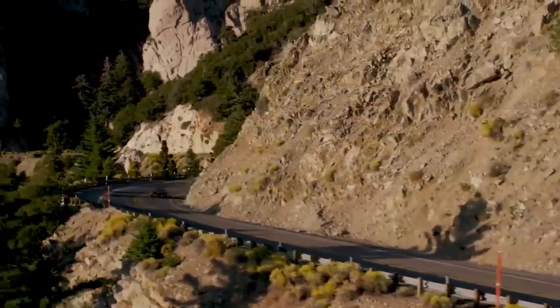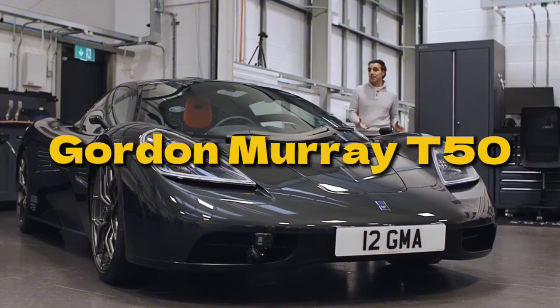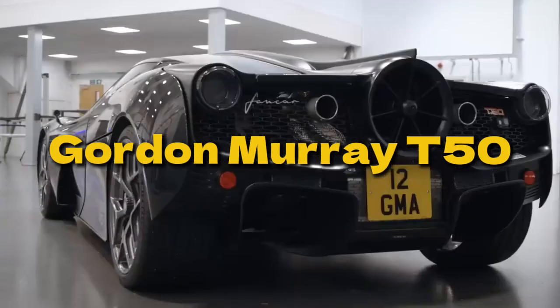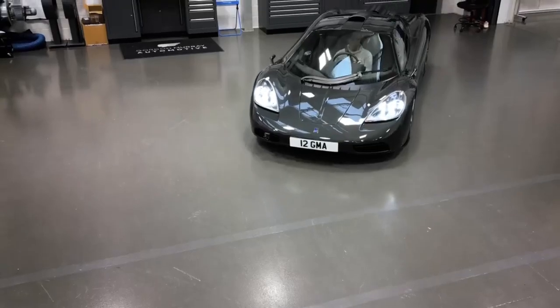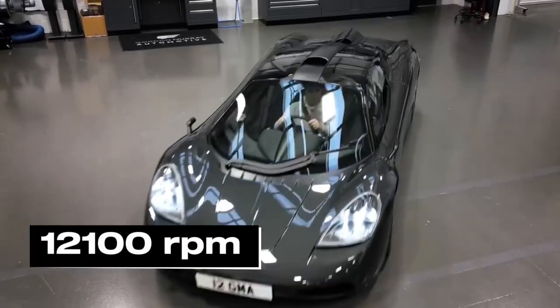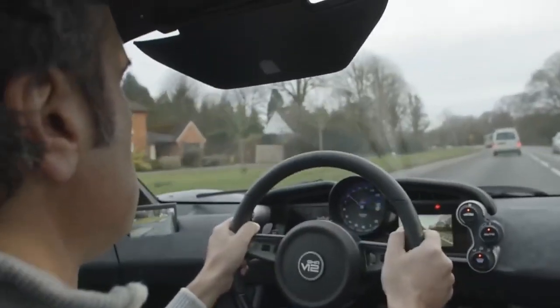It's got power for days, speed that'll make your head spin, and exclusivity that'll make you feel like a boss. Gordon Murray T50. The T50 is packing a naturally aspirated V12 that revs up to a mind-blowing 12,100 revolutions per minute. That's the kind of high-pitched scream that'll make your hair stand on end.